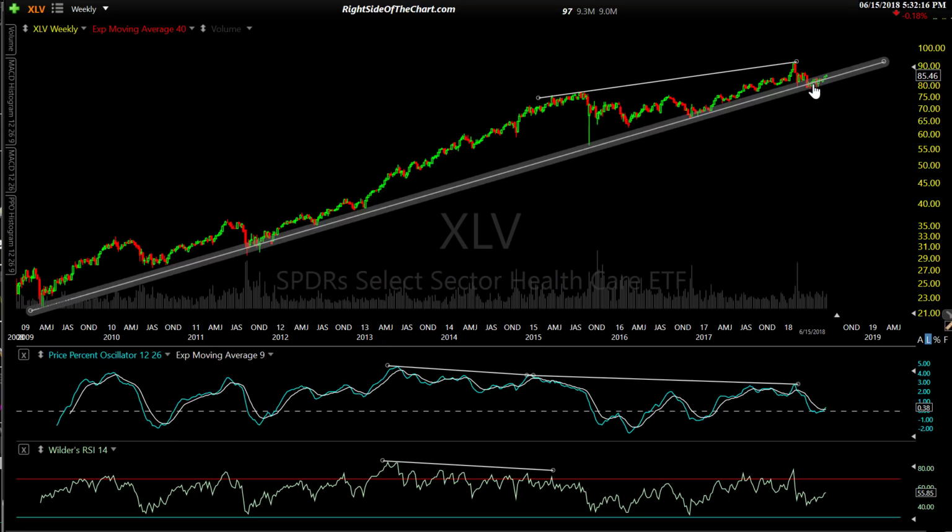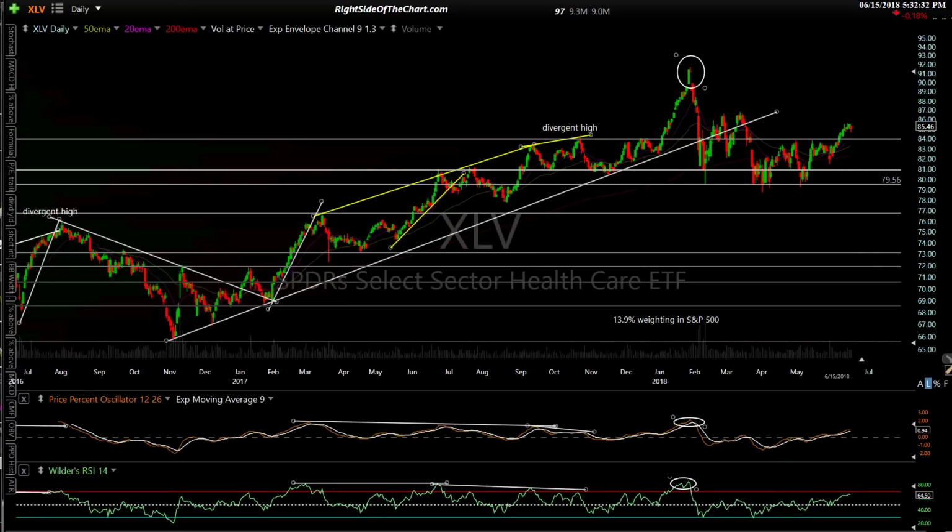You can see healthcare, or XLV, is defending that trend line, and the PPO is rolling up right on the zero line. I often talk about that. This is a great trend indicator, often acts as support when tested from above. So as of now, can't knock it, but if we break down below that trend line on a weekly closing basis, that's not going to be good.